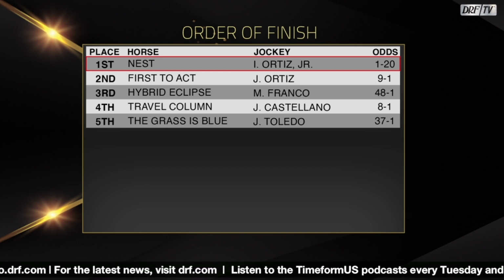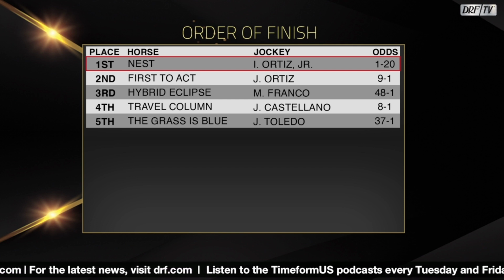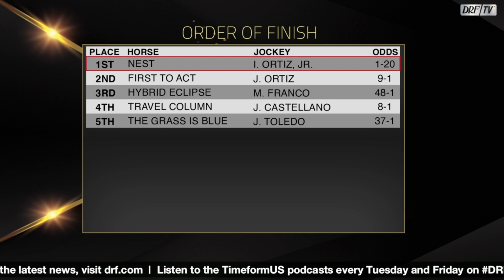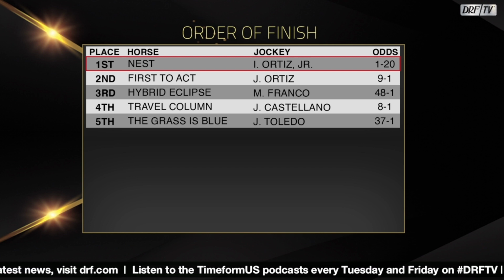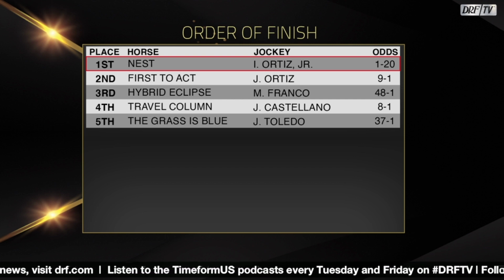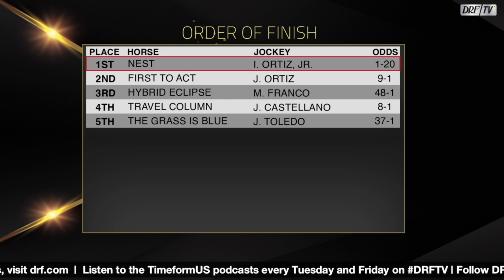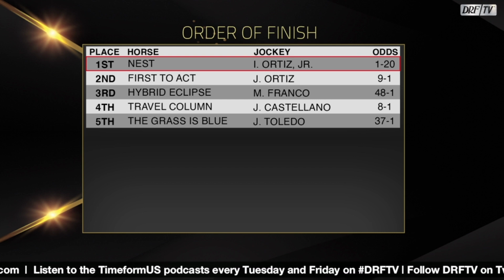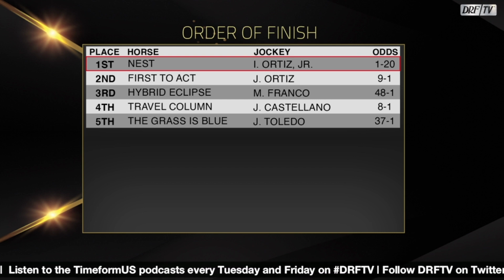Yeah, it's going to be really interesting to see how she classes up against some really, really strong older fillies and mares, Dan. It's going to be a much more difficult race for her, but based on what she's been doing all year as a 3-year-old, don't be surprised if Nest is up for that kind of a challenge. She's really good.